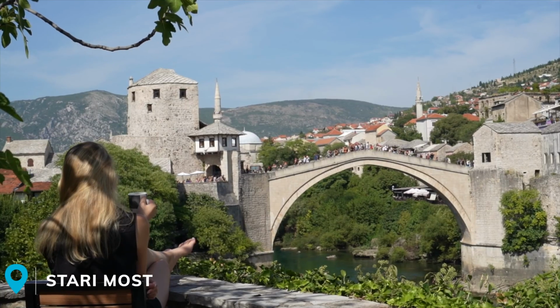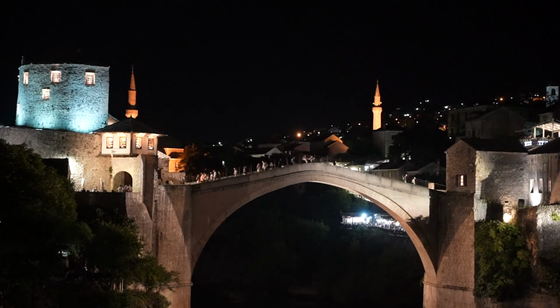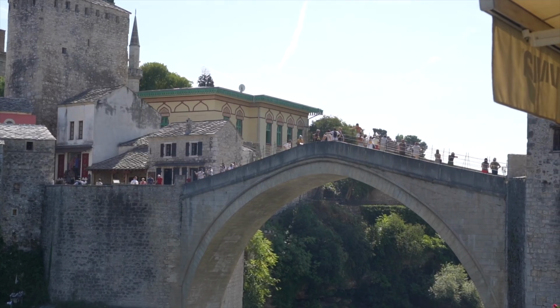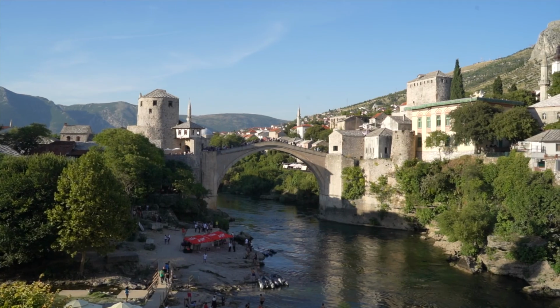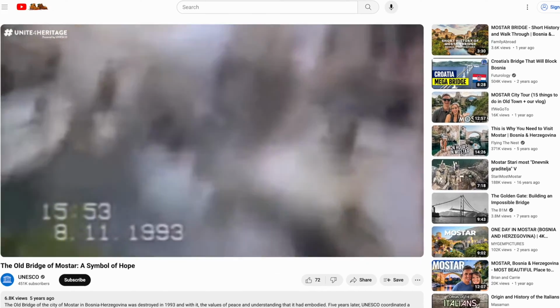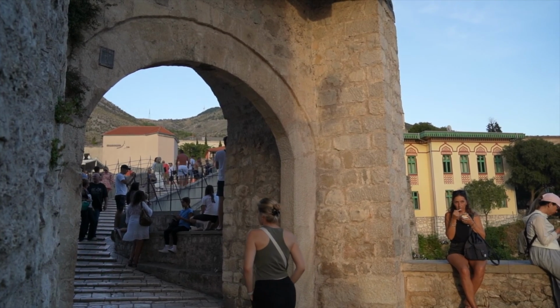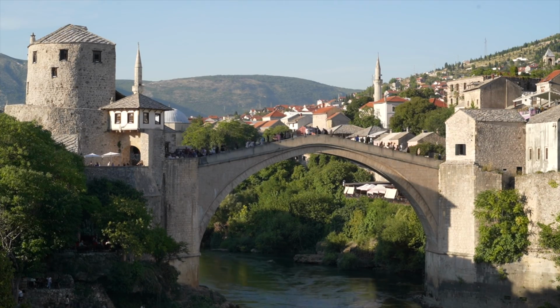This iconic 16th century Ottoman bridge is not only a UNESCO World Heritage Site, but it's also the defining symbol of Mostar itself. This bridge is an architectural and engineering marvel, and when it was built in the 1500s, it was the largest single arch bridge in the world. Sadly, it was destroyed during the Bosnian War in the 1990s, but was rebuilt using the same traditional techniques as the original bridge, and now is one of the most lively spots in the city.